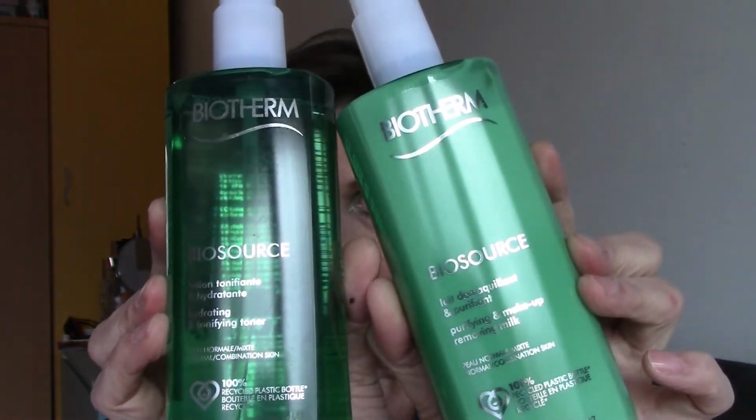Then I did an order on Easy Paris. It's another store, comparable to Sephora, as Douglas is. Douglas and Easy Paris are the shops where we can buy our high-end makeup and perfumes and that kind of things. And at Easy Paris I placed an order, and that was this from Biotherm. This is the purifying milk and the Biosource lotion. These two products I always use in the morning to cleanse my face.